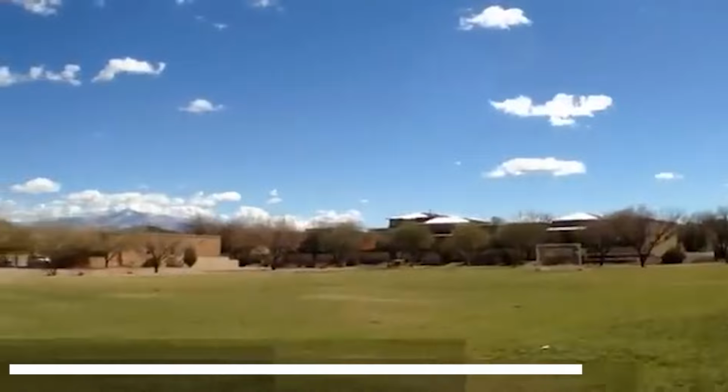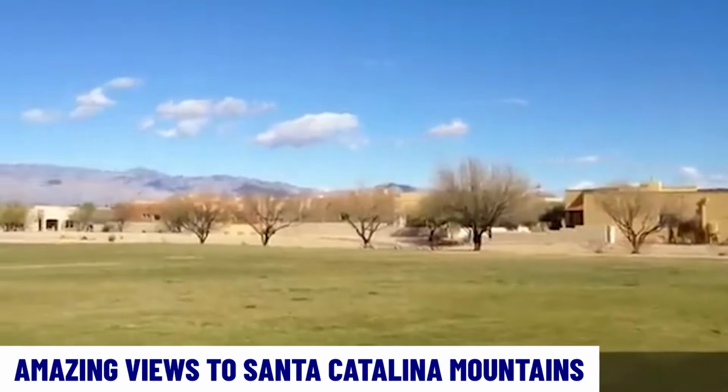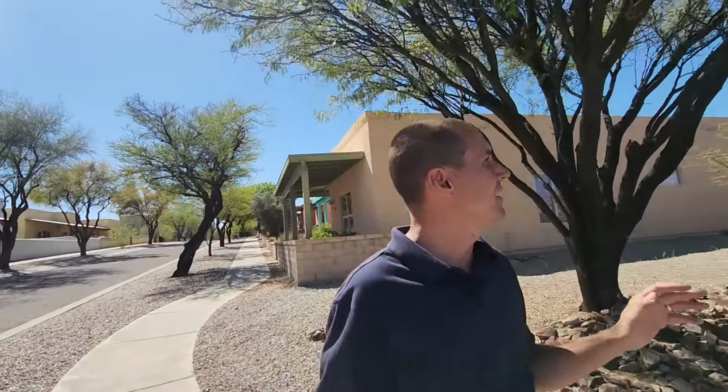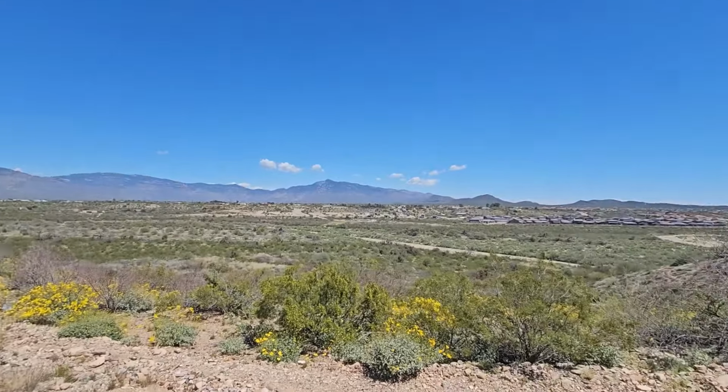So another fantastic benefit from parts of this neighborhood, you have amazing views of the Rincon Mountains and even parts of the Catalina Mountains. And since I'm at the end of the street, I can actually show you some of that right here. So looking off to the north, we actually have a little glimpse of the Catalinas from right here. And if we look off to the east, we have the Rincons with Mount Mica and Rincon Peak back there. And if it looks like there's a lot of desert back there, that's because we have the Pantano Wash acting as kind of a natural barrier between you and the communities out further to the east.